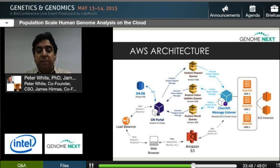Once the data is uploaded to the Genomics platform by the end user and an analysis request is submitted, we send the request to Amazon's queue service. The queue service is basically a container of many messages. In our case, we had 5,008 messages sent to the queue. That queue is being listened to by our Churchill node. The Churchill node reads the message, and within that message we have numerous pieces of information. One is where the data is located in S3.